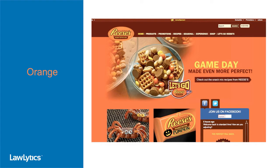It has high visibility, so you can use it to catch attention and highlight the most important elements of your design. Orange is also a color associated with fall because of leaves and harvest, and it can be a symbol of strength and endurance. A close relative of orange is gold, which can evoke feelings of prestige.